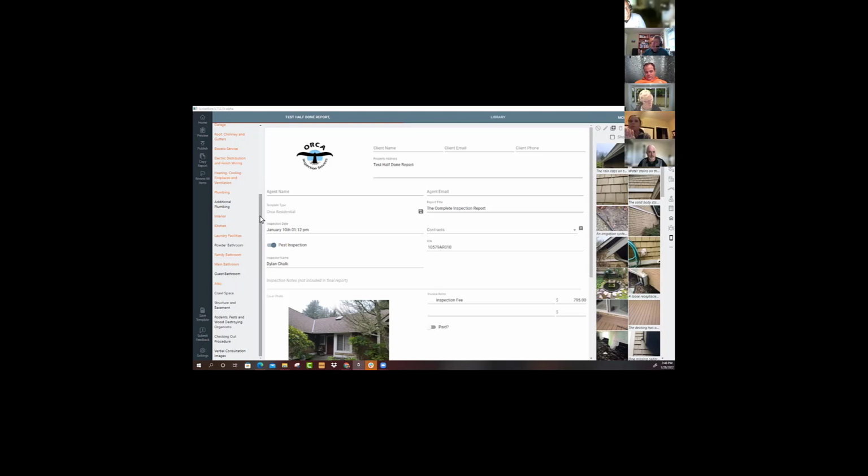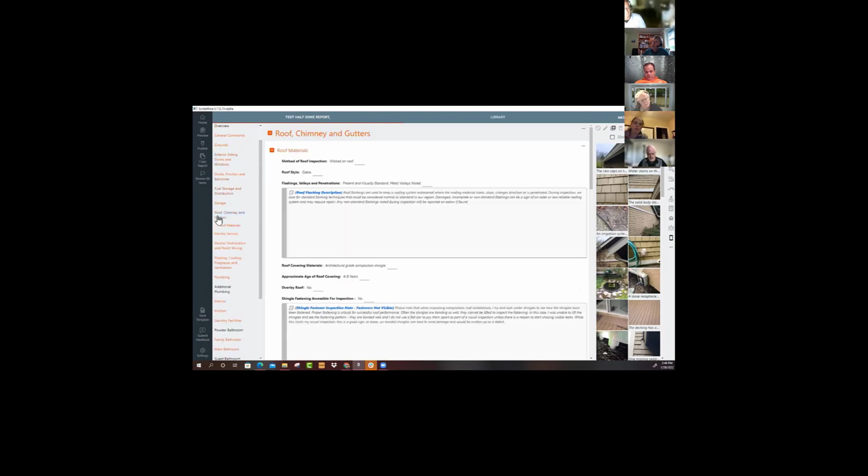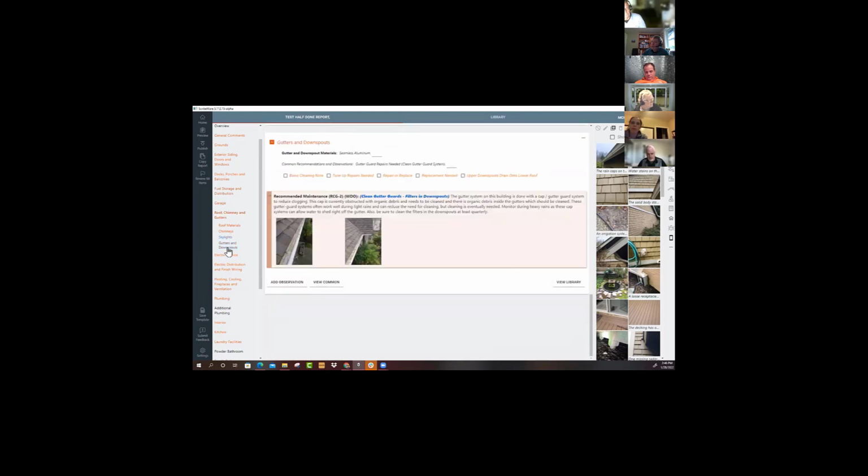Okay, let's just do one so you can see it. We'll go into the roof section, and we'll go down to my gutters and downspouts. It looks like I actually had a couple pictures, so I did some of this already. And see how I flagged it, guys? There's a little flag right here. So this is pretty cool.